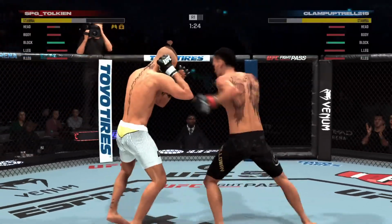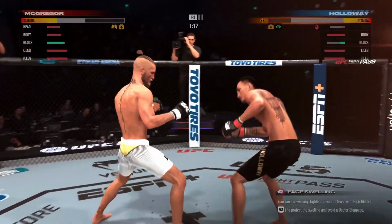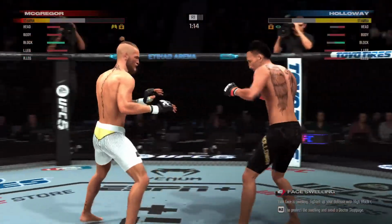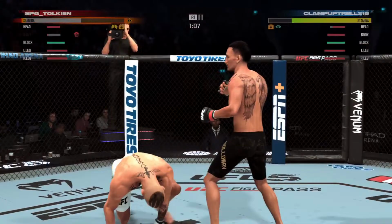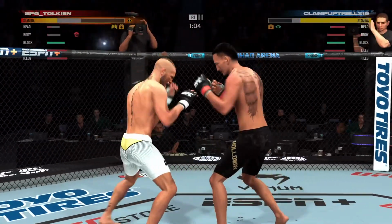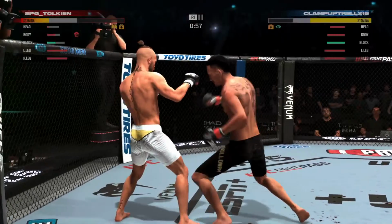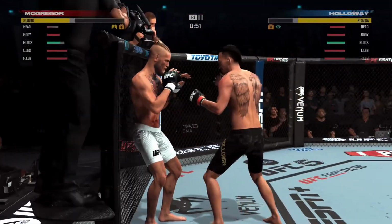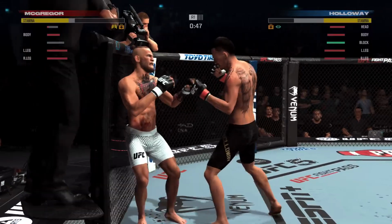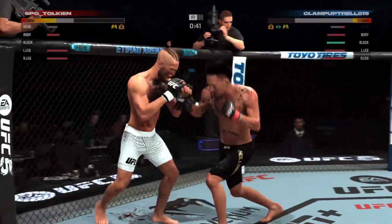McGregor's bleeding from the mouth, Daniel. Looks as though there's a... He landed it perfectly. Perfect placement. Perfect position. What a huge blow in a big moment in this fight. He's hurt bad. Oh, you hurt him again, bro. Oh, and now an uppercut. Both fighters throwing heat now. Oh!